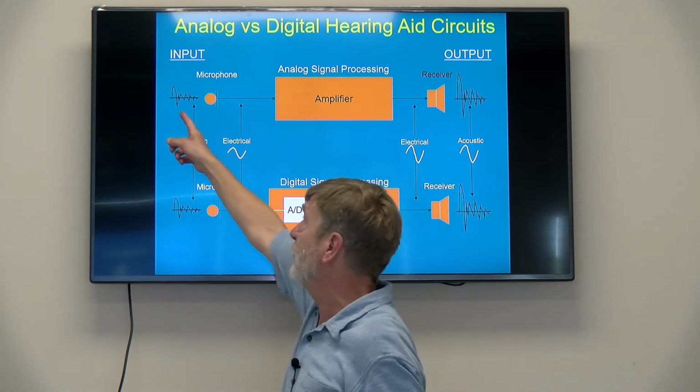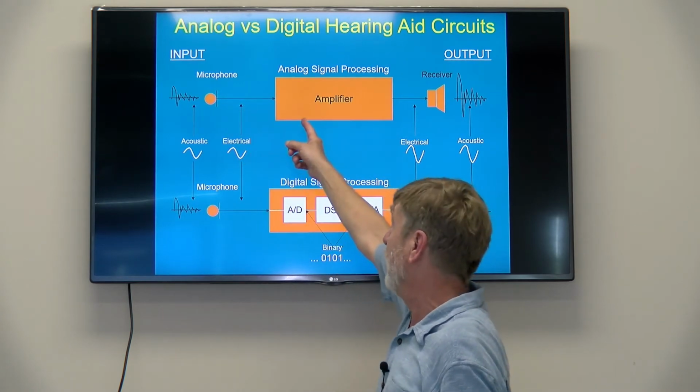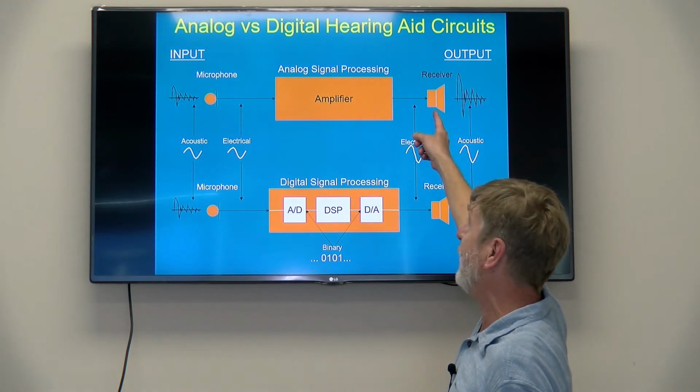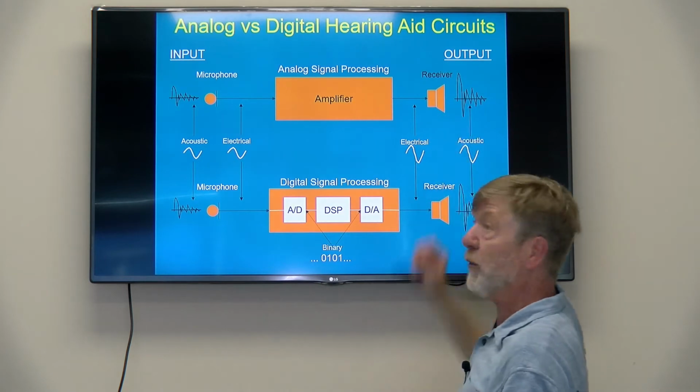Here's the sound coming into the microphone, changed into electricity. The electricity is amplified. The amplified electricity is changed back into sound by the speaker. So the little sound became a bigger one.